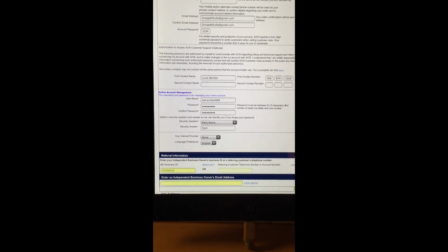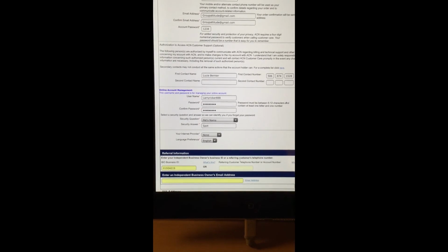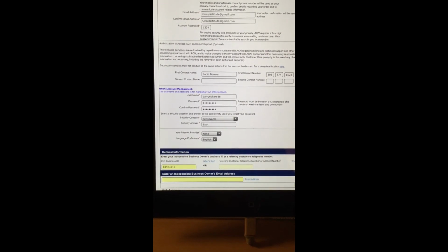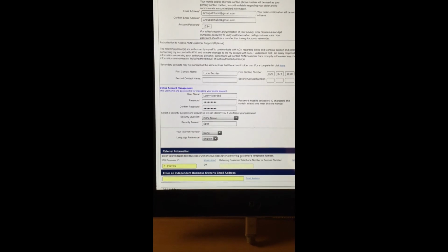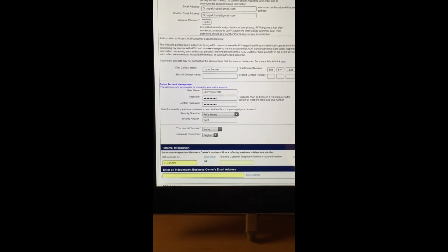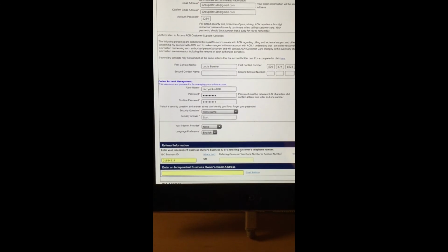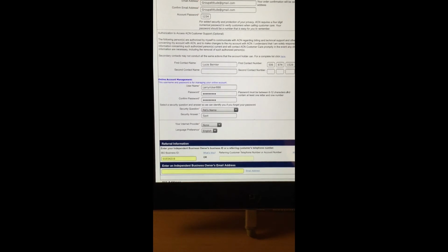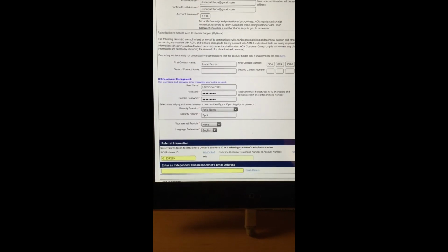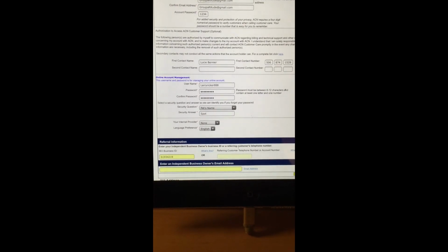So what you have to do to put a referral information in for the referee is you have to click on the box on the left that's got your IBO number in it, take out all the numbers. Now, IBOs will be concerned because they'll be thinking, well, how am I going to get credit for this? Your IBO number is embedded in the order process. This is just to take the numbers out in the box on the left, and on the box on the right, you see where it says referring customer telephone number or account number.